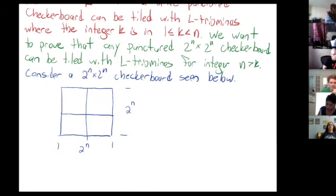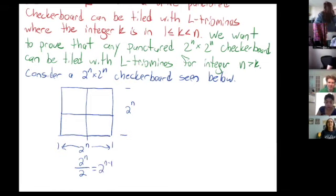So let's see. Altogether, we have 2 to the n things across. If you're going to split it in half, into 2 equal halves, what happens if I take 2 to the n and divide it by 2? We get 2 to the n minus 1, right? So we're going to take that side and divide it in half. That gives me 2 to the n minus 1. So each of these is a 2 to the n minus 1 by 2 to the n minus 1 checkerboard.